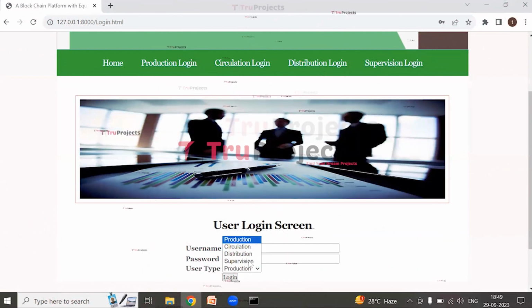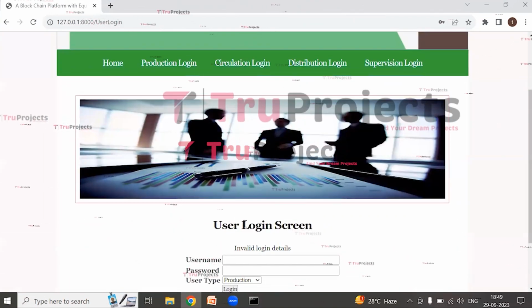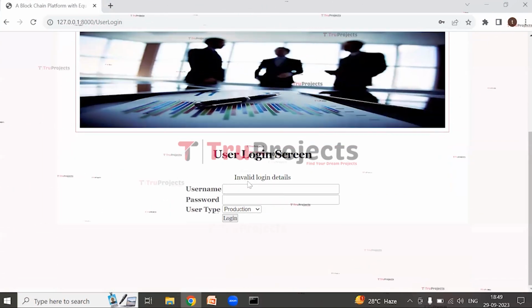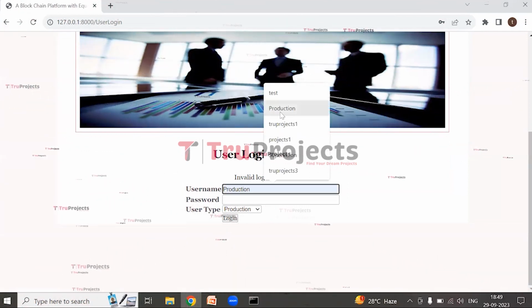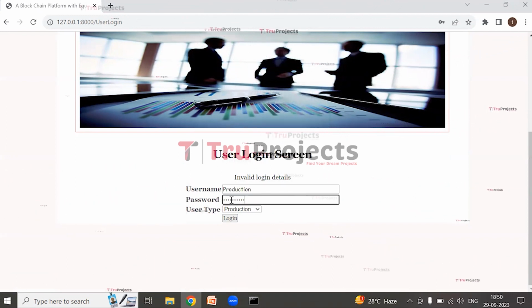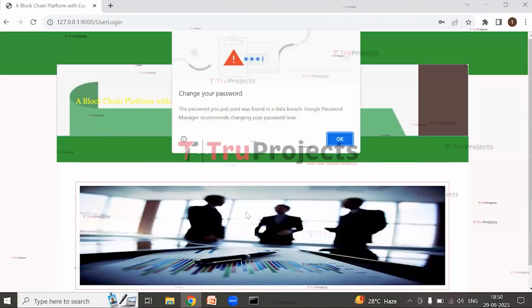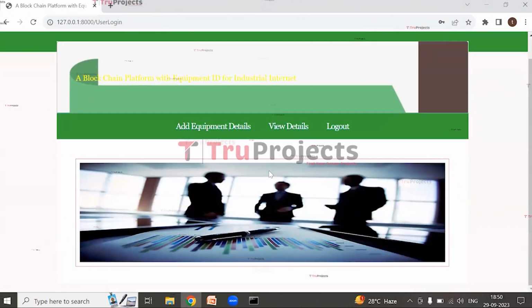Here the user type is production. Now click on login. So here we can see invalid login details. So we have to enter the correct username and the password. And the user type is production. Now click on login. So we have logged in as production.